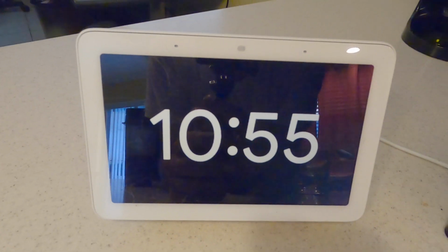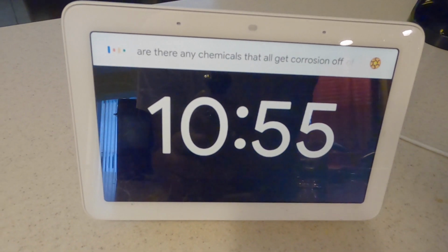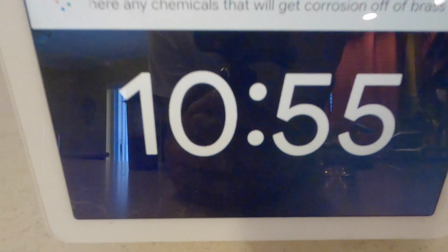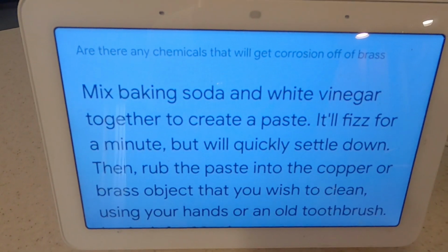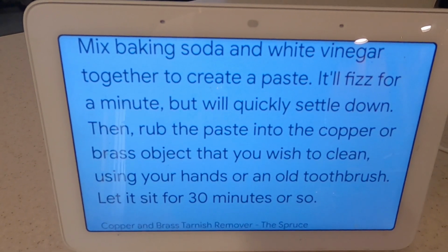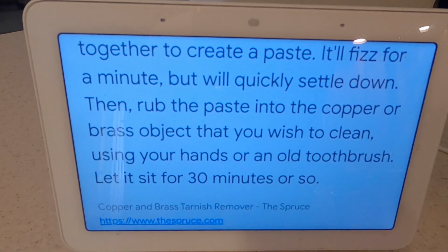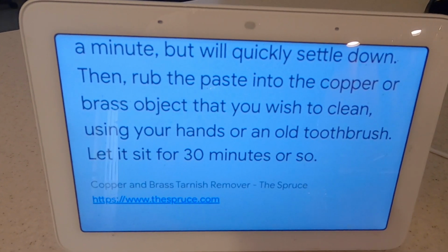Hey Google, are there any chemicals that'll get corrosion off of brass? On the website thespruce.com, they say, mix baking soda and white vinegar together to create a paste. It'll fizz for a minute but will quickly settle down. Then rub the paste into the copper or brass object that you wish to clean using your hands or an old toothbrush.